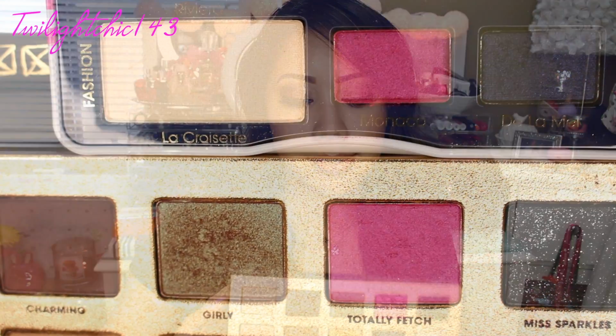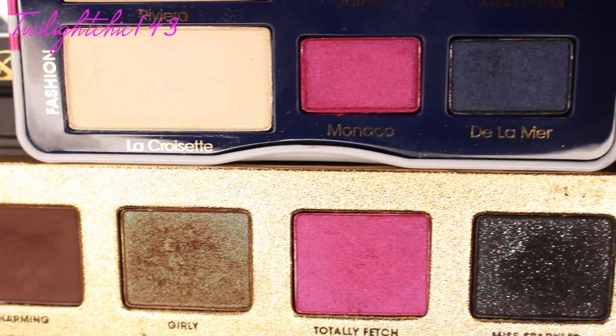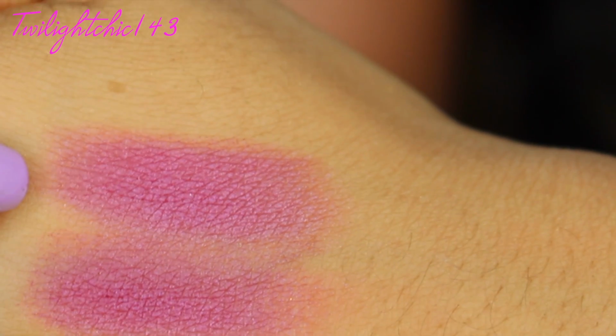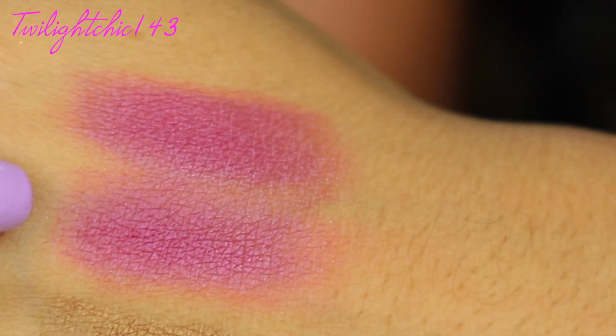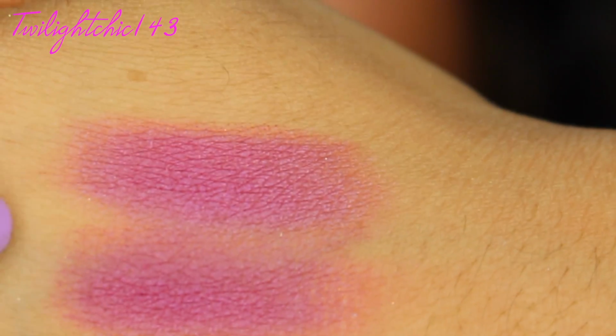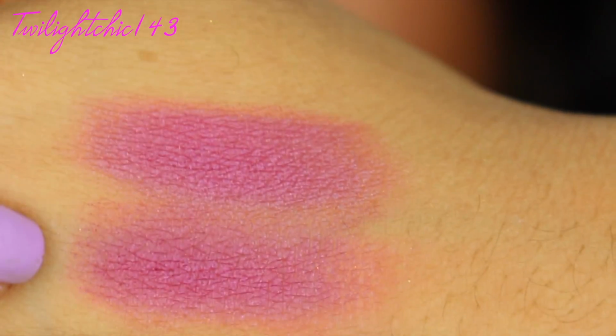So once I started playing around with the palette, I took out some of my other Too Faced palettes, and I did some comparisons on some shadows which I thought were pretty similar. This one called Monaco, which is the bright hot pink, is similar to another shadow from the Pretty Rebel palette, and it is this one right here, called Totally Fetch, which is also a bright hot pink color. So here's a swatch of Totally Fetch from the Pretty Rebel palette, and here's a swatch of Monaco from the A La Mode Eyes palette. I mean, they're not exactly spot on the same, but they are kind of similar.